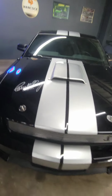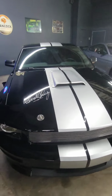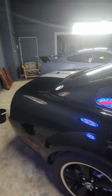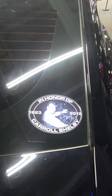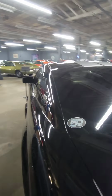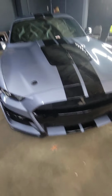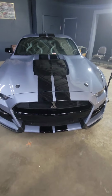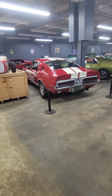This one is signed by Shelby himself. Shelby right here. I like the older Shelbys. I'm not really into the new ones, even though they're nice looking. I'm an old school Shelby guy. I wouldn't mind having one, I wouldn't deny one, but if I had to choose, I'm going with this one right here.